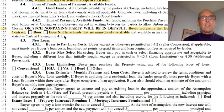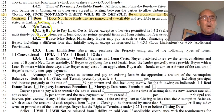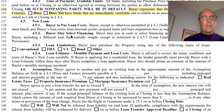So if you've got $47,000 down as your cash at closing, you would put he does have funds that are immediately verifiable. In other words, you've got it in a bank account that you can show that it's really there. Otherwise, you would click does not, and that may make the seller not want to lend to you right away or sell to you. So it's a good idea to have that money available, obviously.